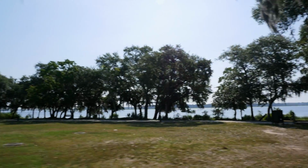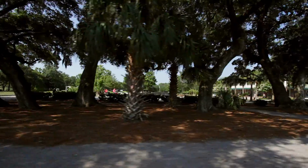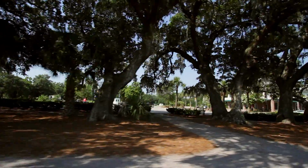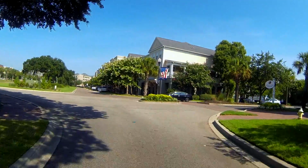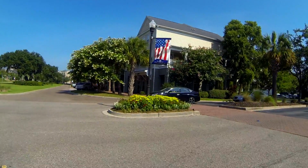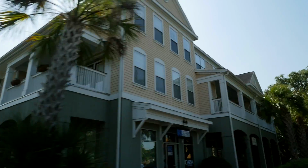You can probably see over to the right. Those trails kind of run around the perimeter of the tip of the island and allow you to really not get in your car if you don't want to, to get to anything from grocery stores to a neighborhood next door. So the first condo complex built on Daniel Island was actually Daniel's Landing, and it was not built as condominiums.